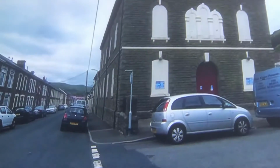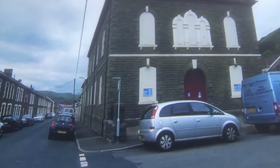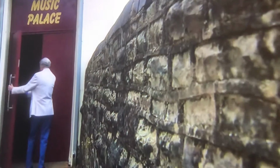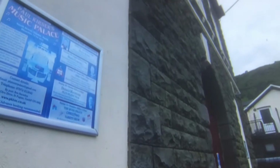Come to Ynyshir in the Rhondda to find an amazing collection of theatre and cinema organs, and the man in whose honour they were lovingly collected and restored. So, Paul, this collection is named after you.